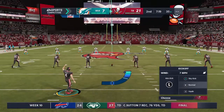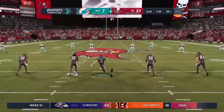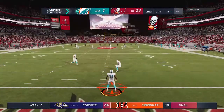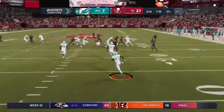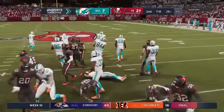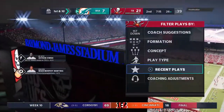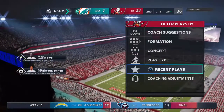Dolphins 7. Greg Zuerlein. Now after the touchdown, it's Zuerlein. He'll kick it away. And he'll take it up past the 25 to the 26-yard line. 1st and 10 at their own 26-yard line.